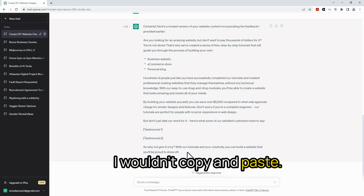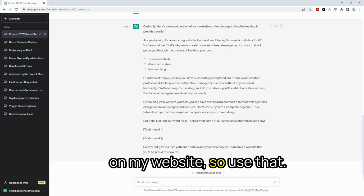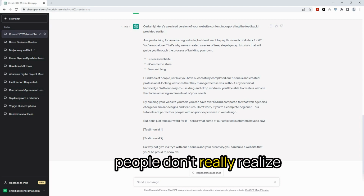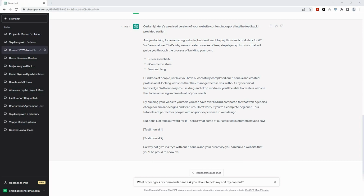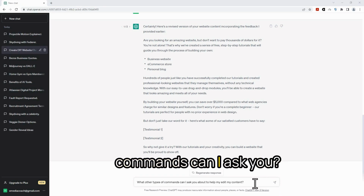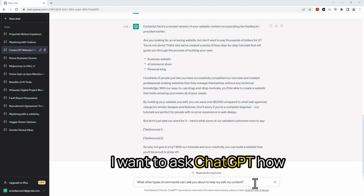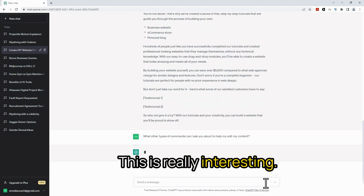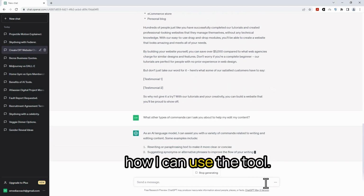I can copy all of that and then tweak it, adapt it. Again, I wouldn't copy and paste. I would put it in my own words and then throw it back on my website. So use that. It's really, really powerful. It's something that a lot of people don't realize they can do with ChatGPT. So give it a crack. Actually, I want to try something here. I want to also ask it, what other types of commands can I ask you to help edit my content? I want to ask ChatGPT how ChatGPT can help me, right? This is really interesting. It might tell me things I don't already know about how I can use the tool.